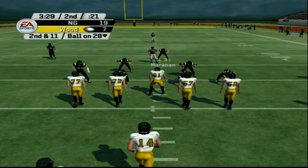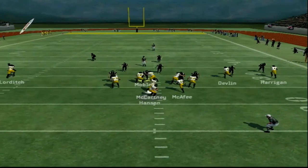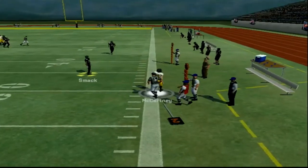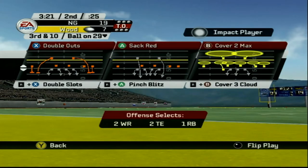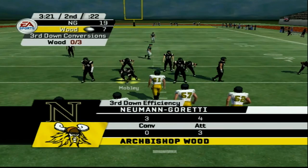Ball on the 28. Nickel defense. Back to pass. Steps up. Looks. With the throw. Complete. Has some daylight. That pass play goes nowhere. 1 yard gain on the play. Third and 10. Ball on their own 29. They come out with a big set.